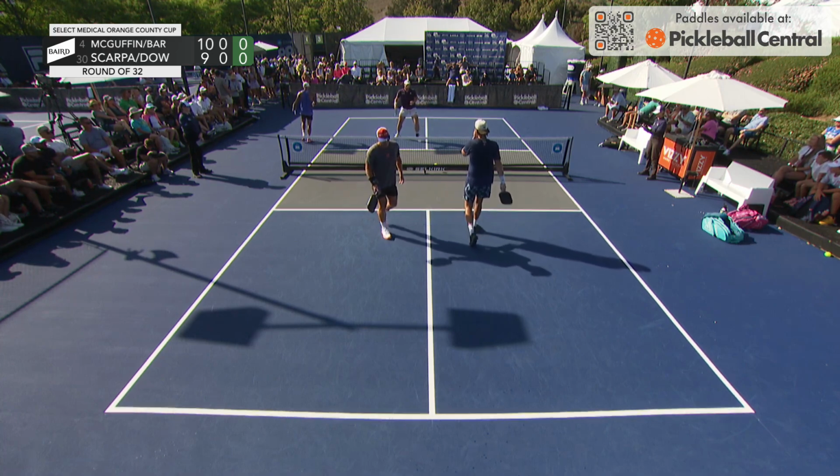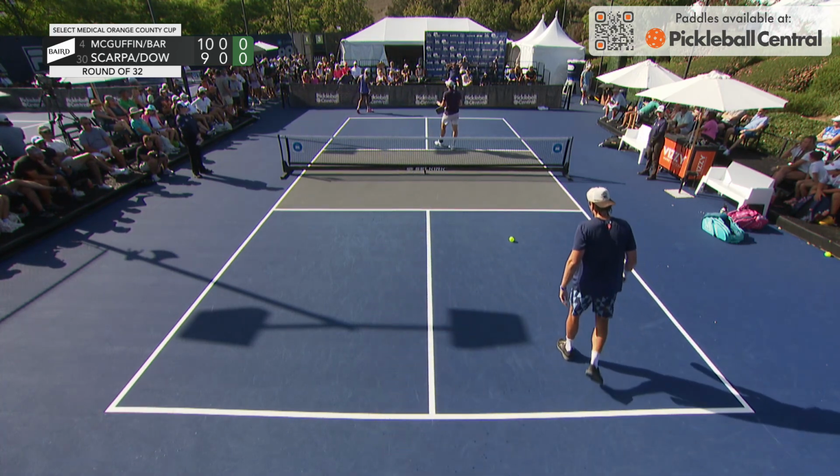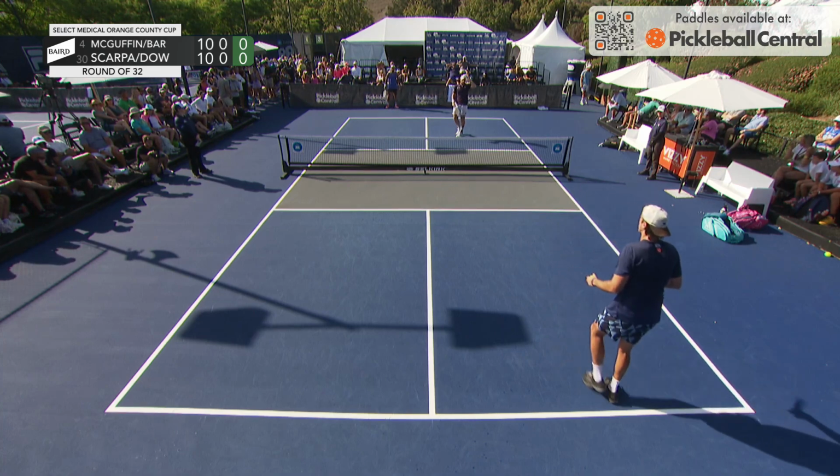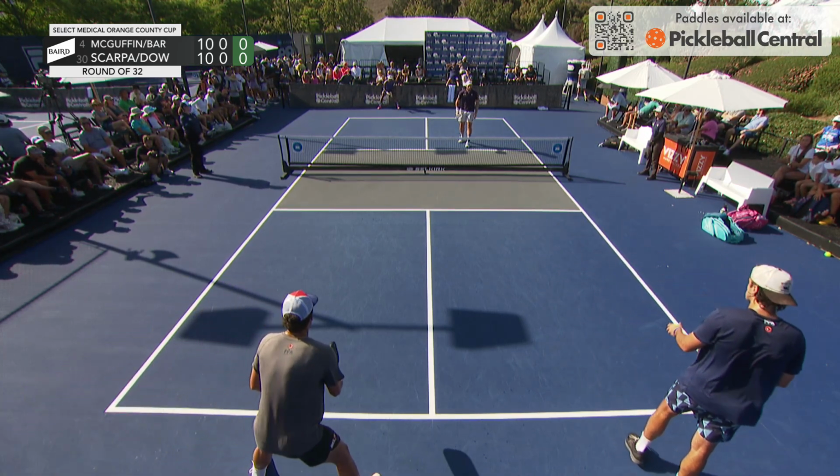Oh, that's a big point, Glenn. Huge point. Tying it up is huge here. You don't want to give them the serve back, having to win only 1 point to win the game. Anderson reaches in and just finds that on the high backhand to Tyson. So good.